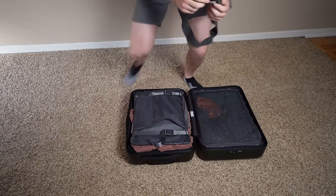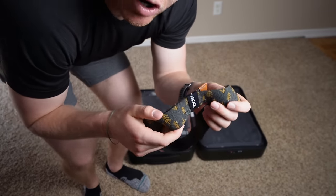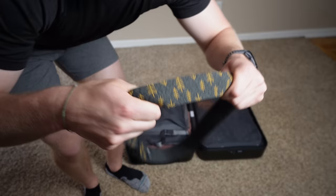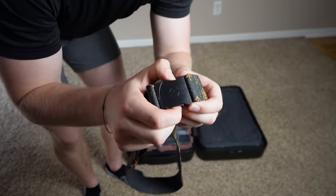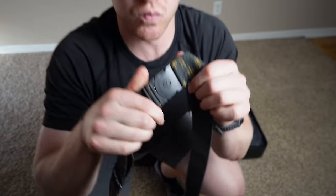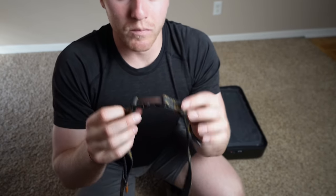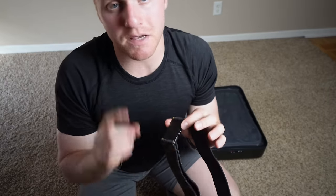I do wanna show you this belt because this is a sweet belt. This is a belt from a company called Arcade. It's super, super stretchy, but what I like about it most is it has this plastic clasp, which is really nice because most of the time when I'm going through TSA, they don't make me take it off. I say most of the time.